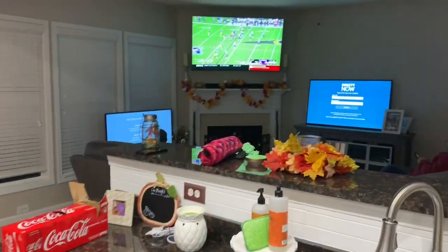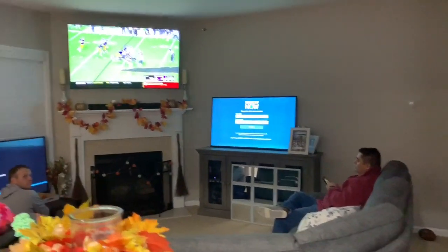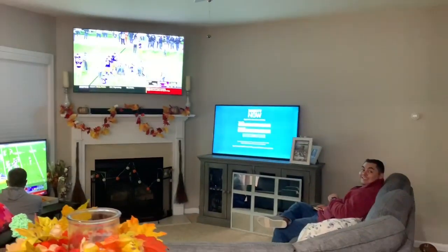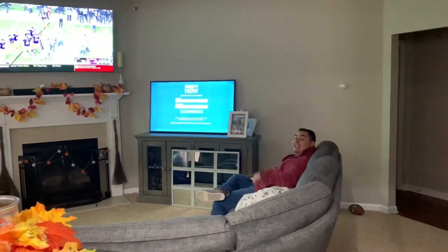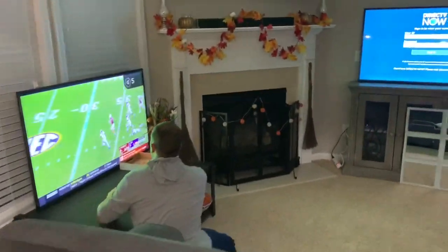But this is the guy's setup. Three TVs. Is that necessary? Three TVs. Is that necessary, Ephraim? Yes. I don't think so. My beautiful decor is all torn. I guess the kids have some area to play, but.